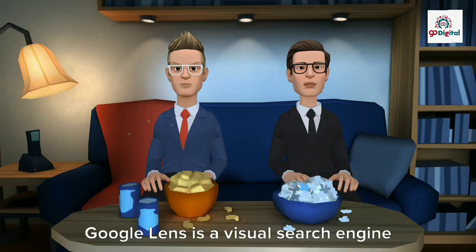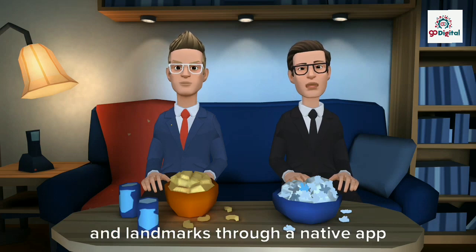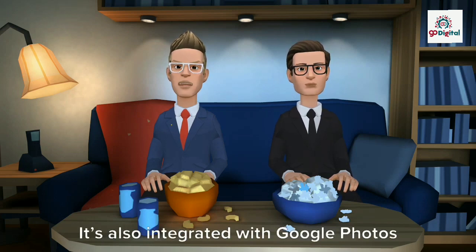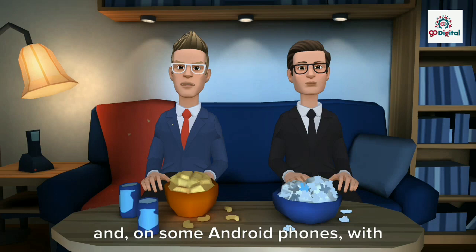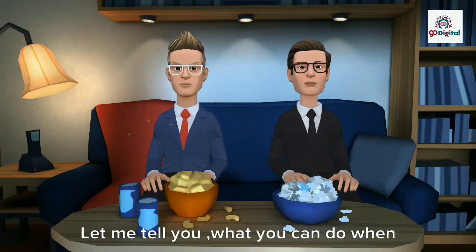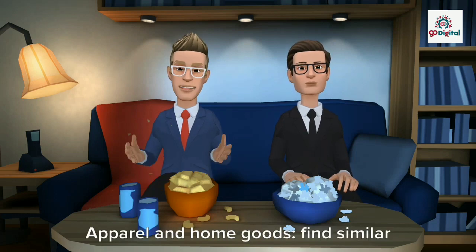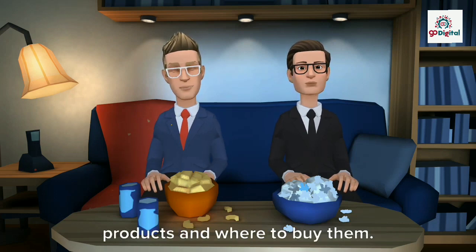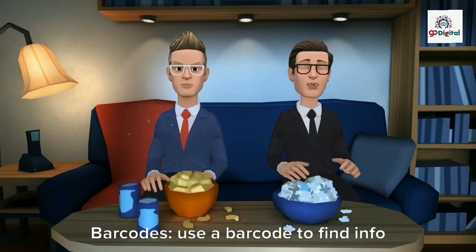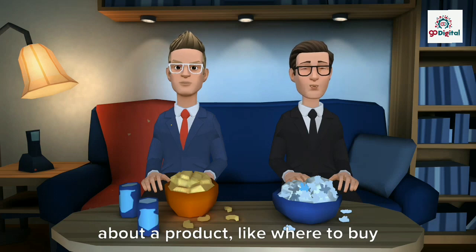Google Lens is a visual search engine by Google, which recognizes objects and landmarks through a native app. It's also integrated with Google Photos and, on some Android phones, with Google Assistant and the Google app. Let me tell you what you can do when you take a photo of the following items: apparel and home goods. Find similar products and where to buy them. Barcodes. Use a barcode to find info about a product, like where to buy it.